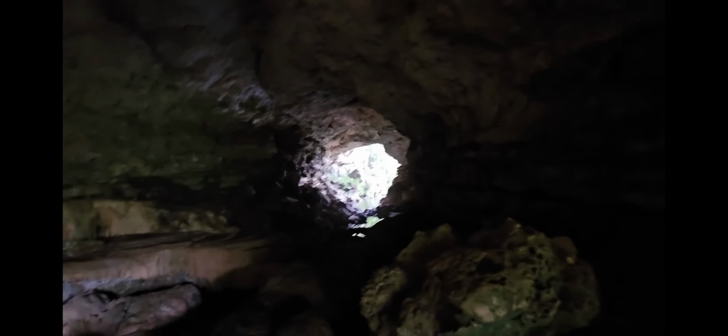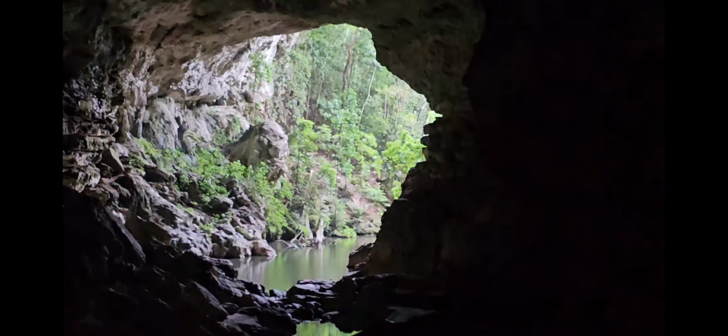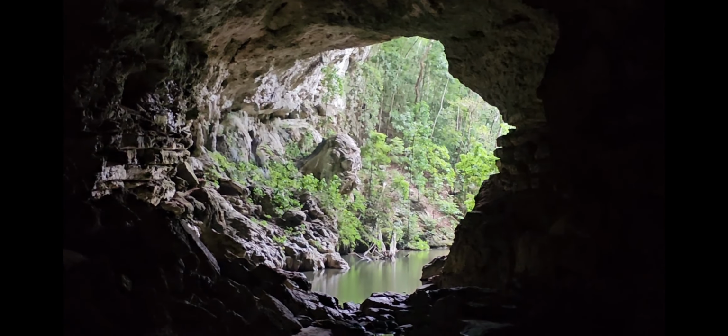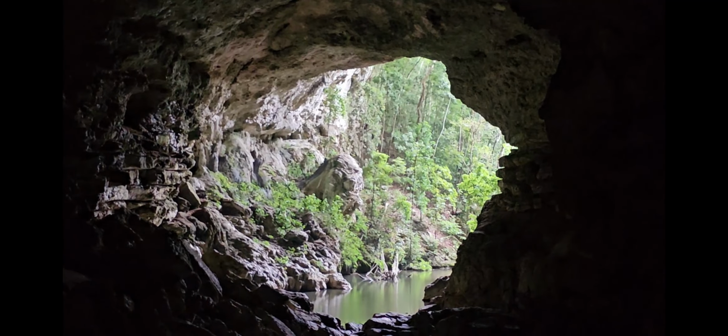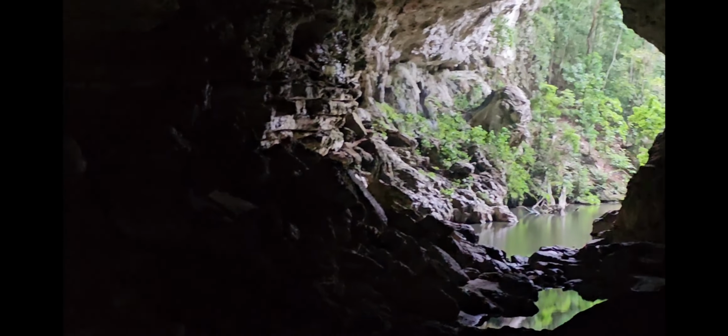I gotta tell you, this camera's picking up a lot of light, because what I'm looking at, it's almost dark. This camera's picking up a lot of light in here, which is good. So there's an exit to the cave right there. How cool is that? You know, the camera really doesn't even do this any kind of justice. I can't tell you how large that opening right there actually is. It may look small on film, but it is not small at all.